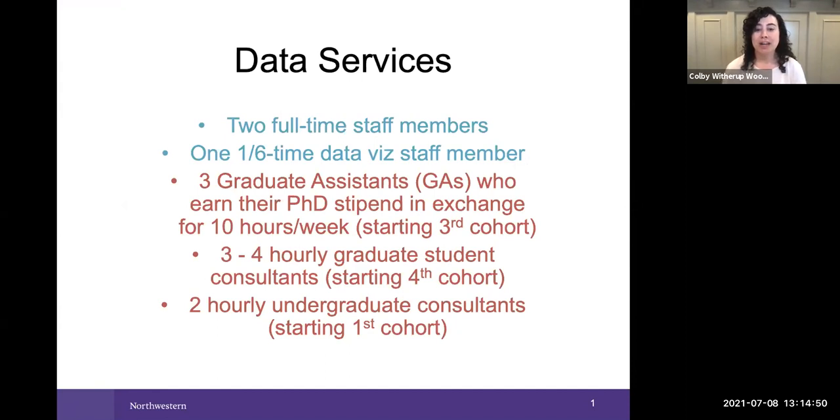We have 3 graduate assistants, which are PhD students who earn their stipend in exchange for working for us. So they don't have to TA or RA in their home department. These are funded by what at Northwestern is called the graduate school. They work for us about 10 hours a week. Of course, in reality, some weeks it's a lot more, for example, if they're preparing a workshop, other weeks it is less. We are about to start our third year of having GAs on our team.